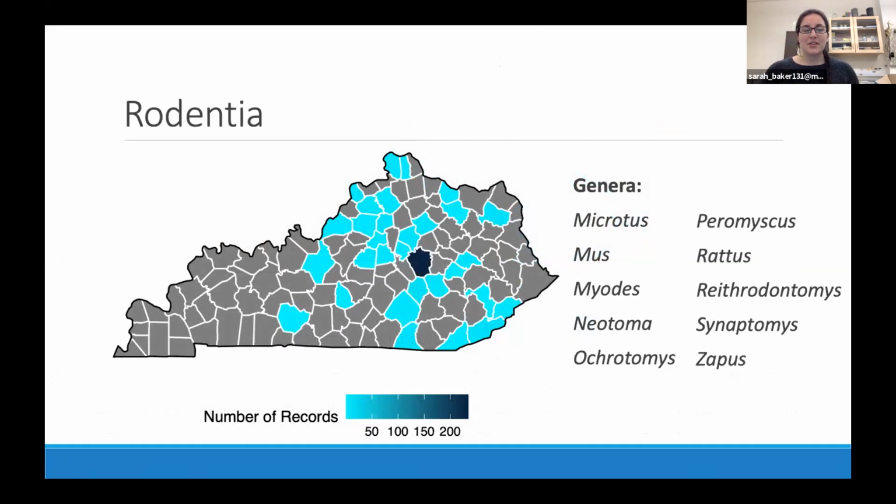And so I wanted to break these down a little bit more just to get a closer look at specific groups, starting with the Rodentia.